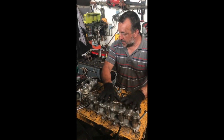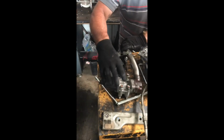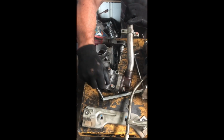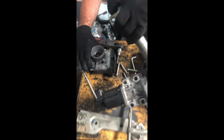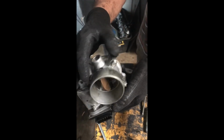So we've got to pull this apart, clean this. We've got to clean the upper manifold. We've got to clean the EGR. In this case, the EGR has already been cleaned, but I will give it just a quick clean. And by cleaning the EGR, basically all we're doing is cleaning that section there. It's all that's required for this one. And we'll give the throttle body a nice clean. Just had some oily residue on there.